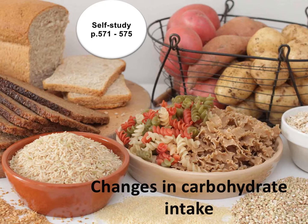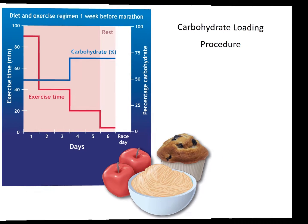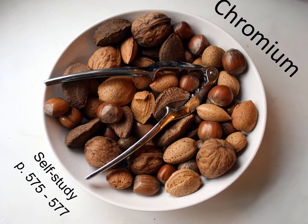Changes in carbohydrate intake. Carbo loading is self-study. We'll just quickly look at an experiment on carbo loading. This figure illustrates how exercise duration decreases and carbohydrate intake increases prior to the commencement of race day to optimize carbo loading. I hope you remember this from Study Unit 3.1 and Study Unit 3.3 as well. Creatine is self-study.